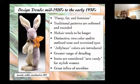You're going to see lots of detailing, ribbons, bows, sometimes collars and such, and a great influx of novelties. So you're going to see rabbit things that weren't made from rabbits in the past, things like puppets, pajama bags, purses and such, very adorable, endearing accessories.